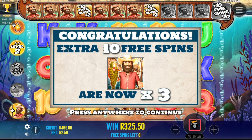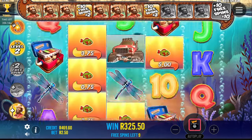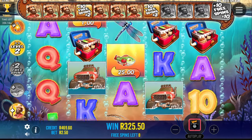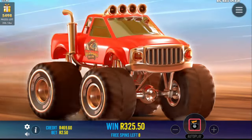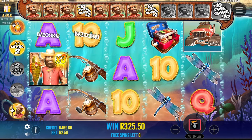Okay, we're on a times 3 multiplier now. Let's see what it does. Hopefully it gives us a lekker big win. I'm not sure if we'll reach the 10 times, but it is possible. You never know. Let's see what happens.